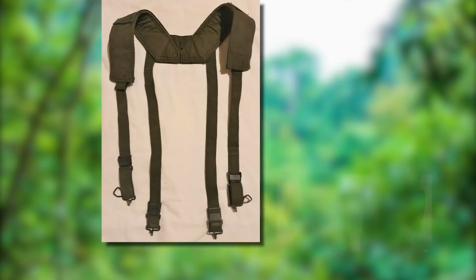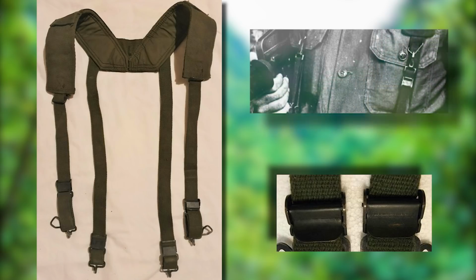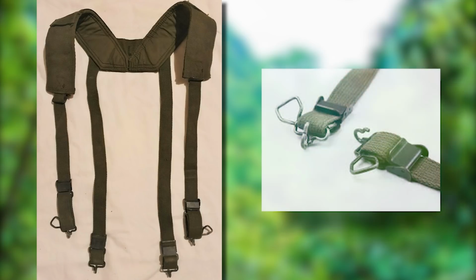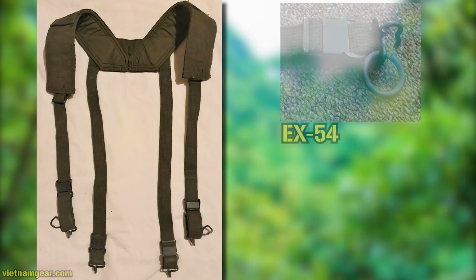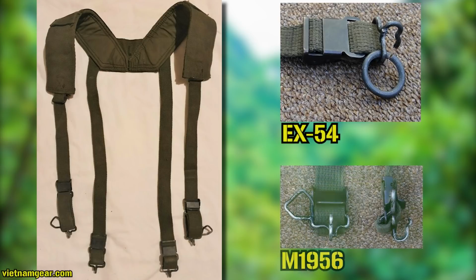It did see new-style metal adjusters which featured a front flap that would be undone to loosen straps, then snap back down to keep them in place, along with metal loops at the top of the shoulder section, which allowed for the connection of ammo pouch support straps. Another interesting thing was that where older suspenders, such as the M1944, had snap hooks, these were basic welded metal ones. Now, the main difference between the EX-54 and M1956 was the removal of separate metal rings that were connected to the front hooks. These had been used to attach sleeping bag carrying straps, however they likely were prone to wear and damage along with unnecessary noise.